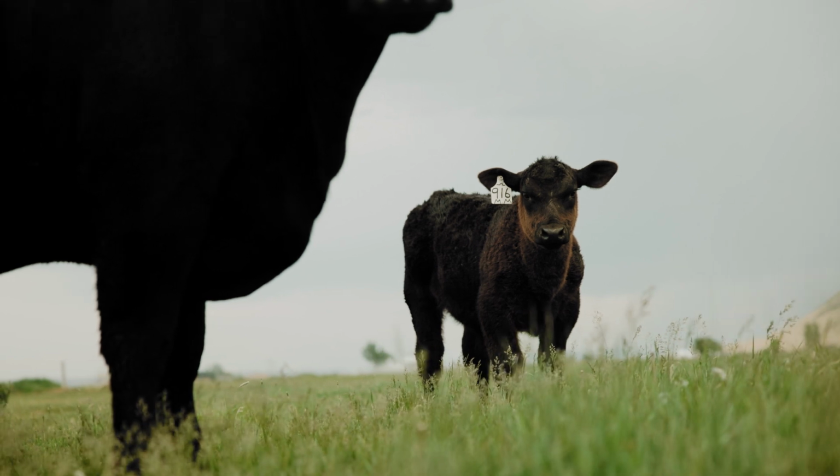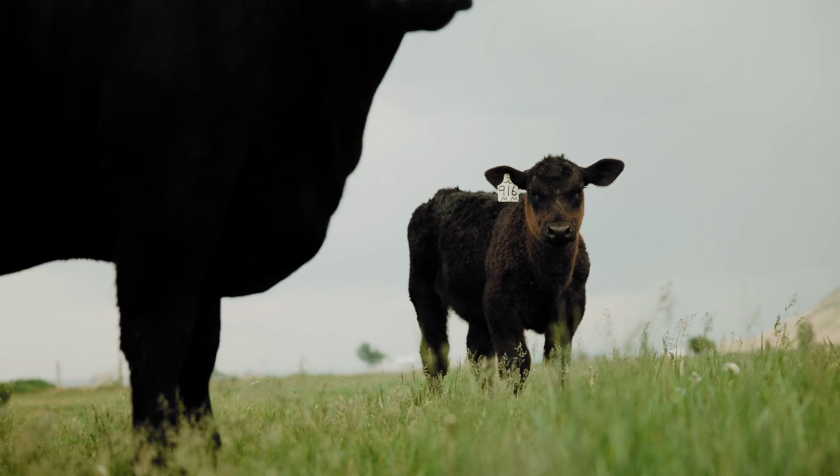I'm not going to say it's 100% Riomax, but it sure helps. I feed it to all my cattle. My bulls get it, my first calf heifers, my heifer calves, everything. When you see a bunch of baby calves around one of those tubs licking it, it just makes me smile.